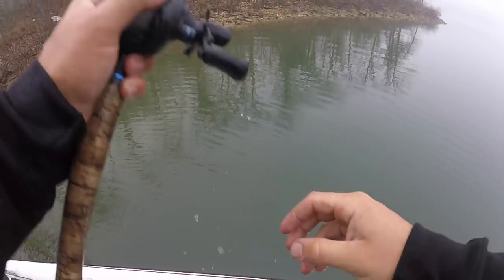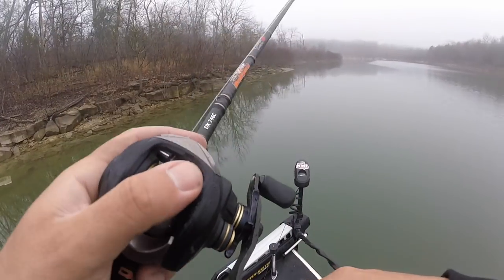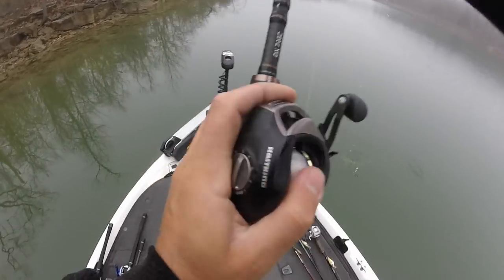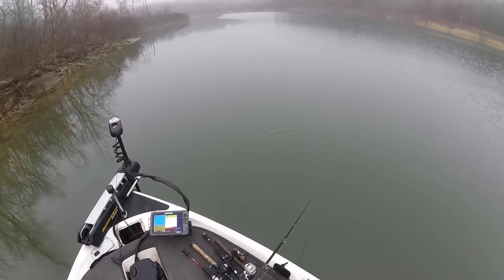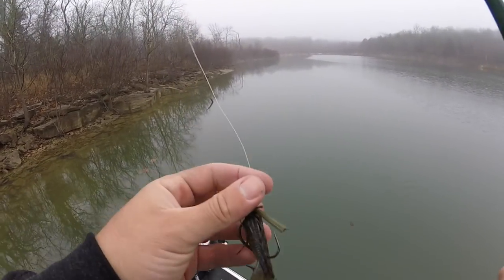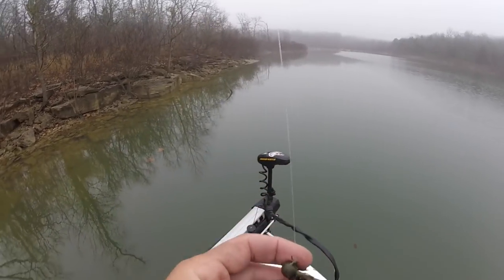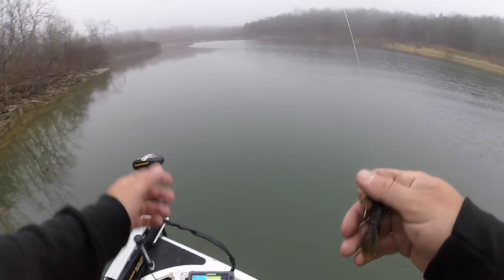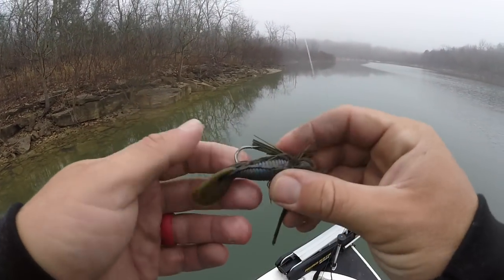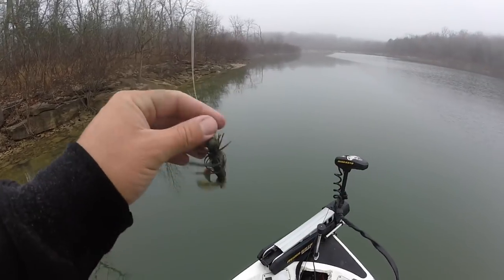Come on. Oh, hey, what's up? There we go. Finally. Ooh, that's a decent one too. He's way up shallow. Oh no. Well, pass. First one on the finesse jig, about a 2.5 pounder up on this nice chunky rock bank. It's somewhere to start though. We've been fishing for about 20 minutes, so my time is almost up. Pretty sad I didn't get that guy in the boat, but good to see they are biting.